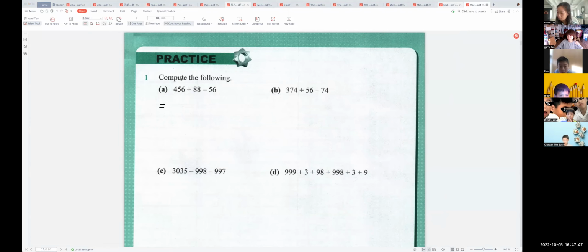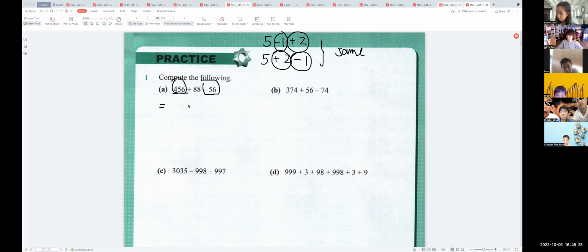So everybody, let's take a look at the first one. 456, okay? Minus 56 plus 88 minus 56. 那老师想问你们，如果我给你个图，五减一加二，或者五加二减一，are they the same or not the same? Just say it. The same. Very good. They're the same. Okay. So basically, you can just do it this way because they're plus and minus. If it is multiplication and division, you have to do those first. So when I do this, I'm going to do what? I'm going to do 456 minus 56 first, Brandy, right? So I get 400, and plus 88, so equals 488.